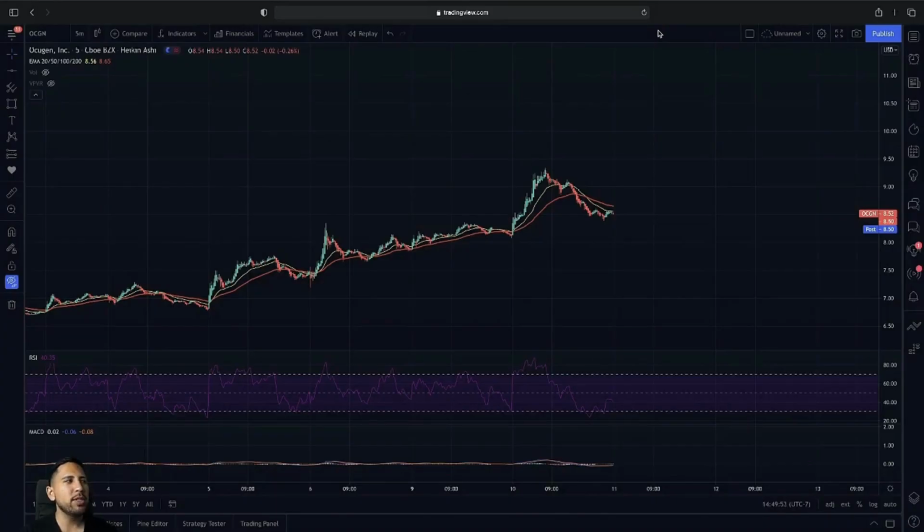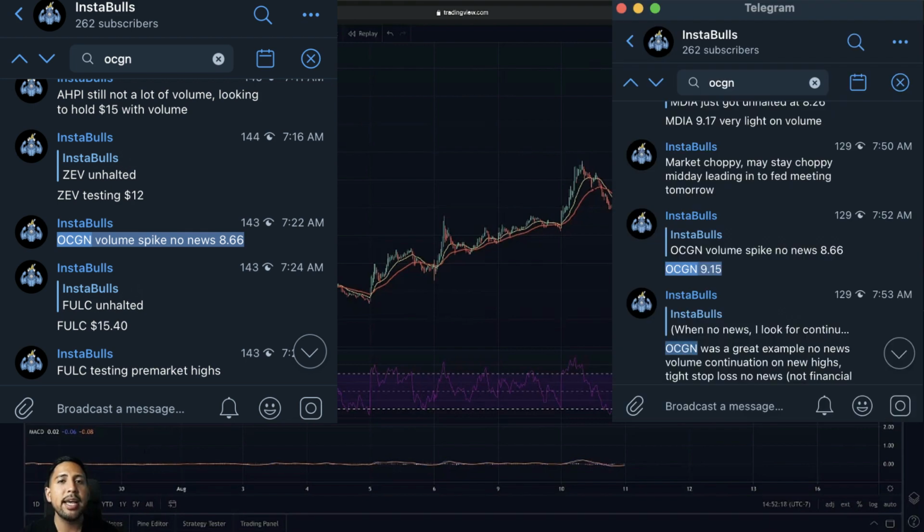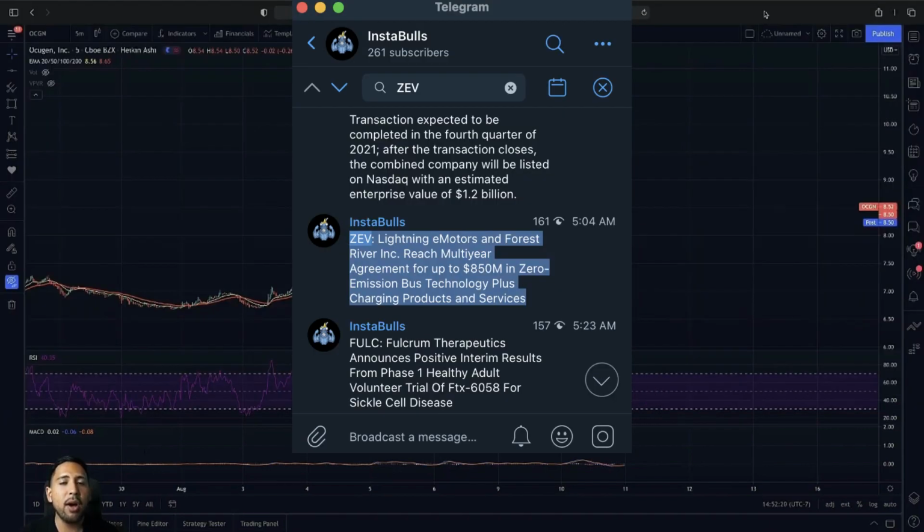So I'm going to go over OCGN with you guys here on the 5-minute chart, and I do want to mention this one because we did alert this one really early in the morning, as you guys can see here, and they had a continuation from that volume spike. We also did mention ZEV on their major news they have again this morning since 5:04 a.m. They had a contract with EZB Technologies, looking to see if we can continue there as well.